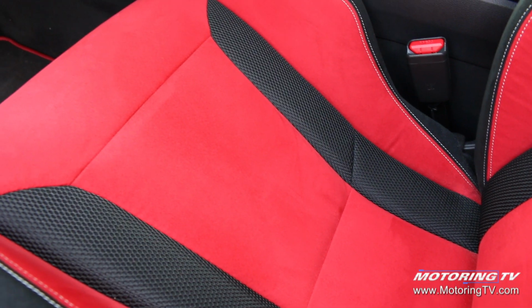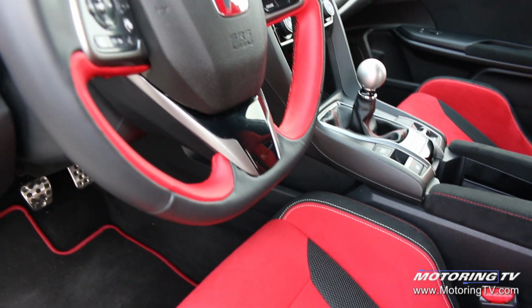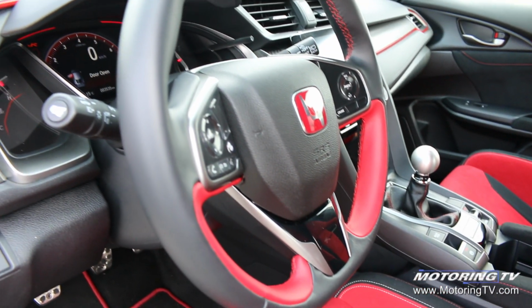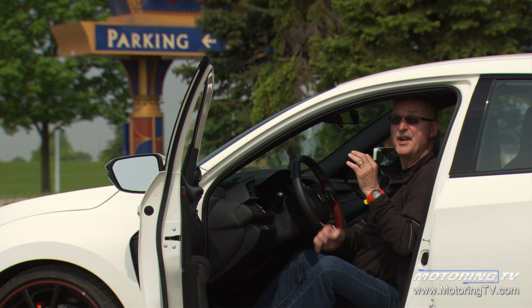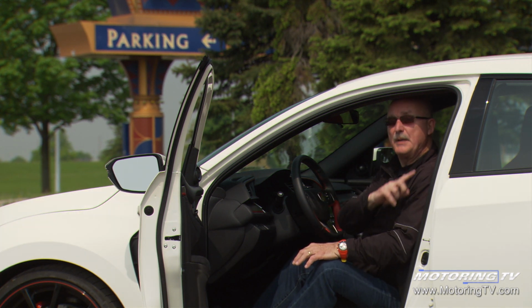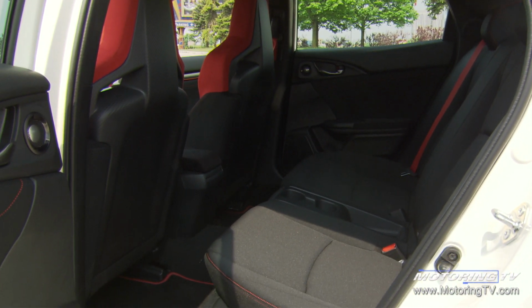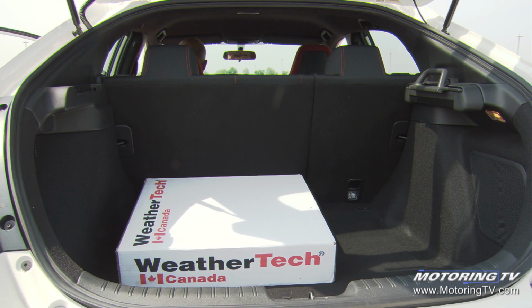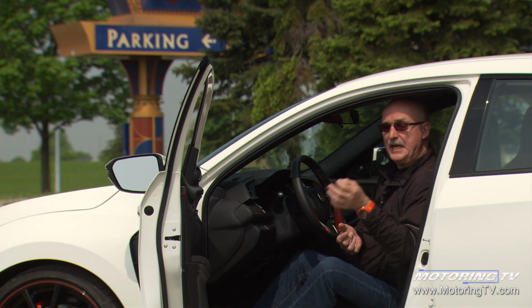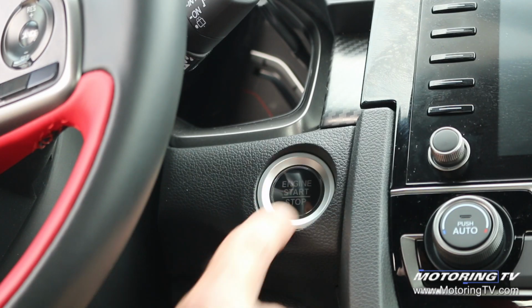The story of this Type R's cabin comes in two halves. The first half is all about the driver. Fabulous seats, nice chunky steering wheel, and an ideal driving position. The other side is what happens behind me. Plenty of room for two adults, and of course, the same cargo capacity as the regular hatchback with the seats up or down. In other words, the best of both worlds, no compromise.